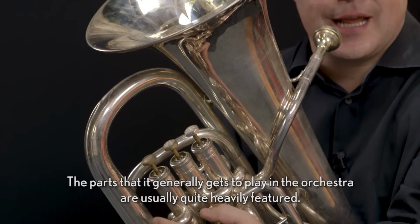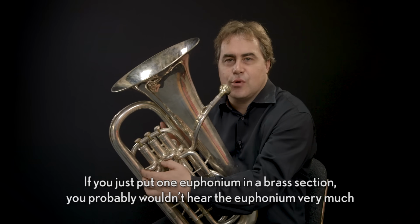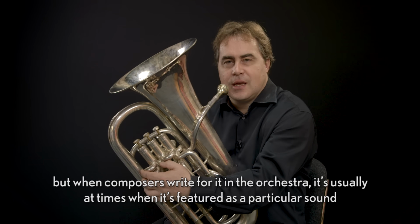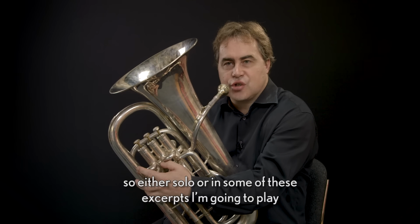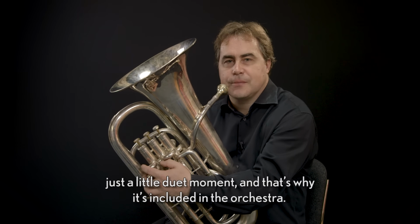The parts that it generally gets to play in the orchestra are usually quite heavily featured. If you just put one euphonium in a brass section, you probably wouldn't hear the euphonium very much. You'd have to really be listening for it. But when composers write for it in the orchestra, it's usually at times when it's featured as a particular sound, so either solo or in some of these excerpts I'm going to play just a little duet moment, and that's why it's included in the orchestra.